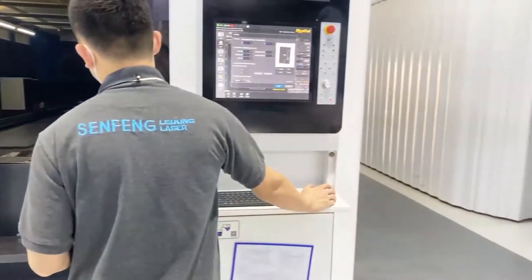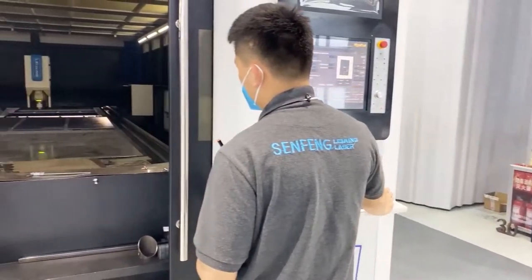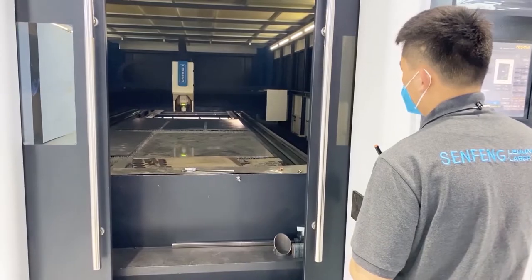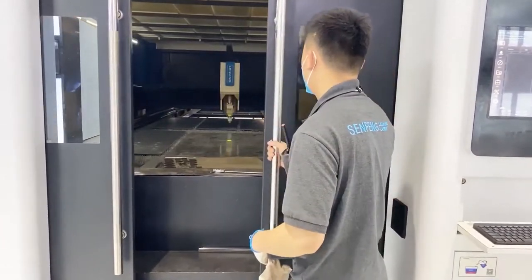Our engineer is operating it to make more samples for the customers. We accept the customers' requests for cutting samples, just give us the size, the material, the thickness, and what power you prefer.